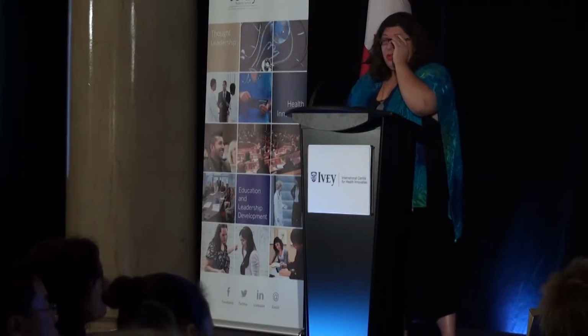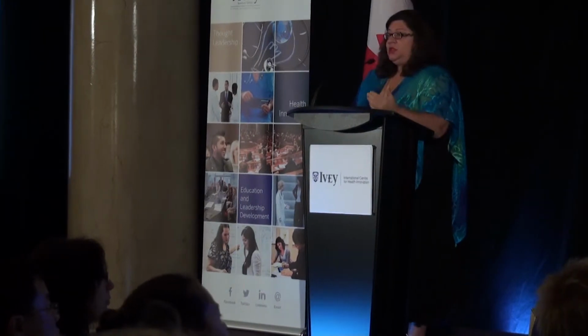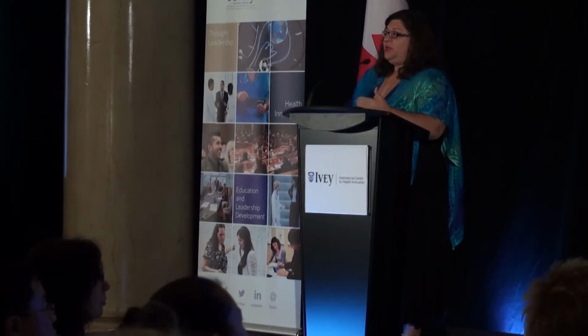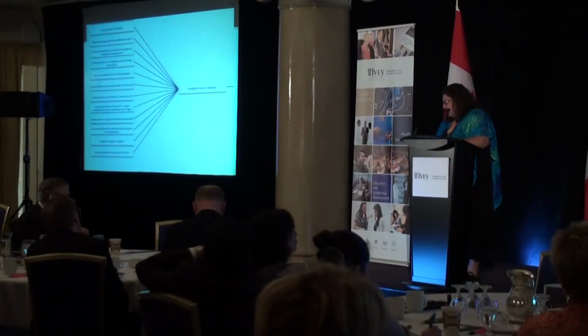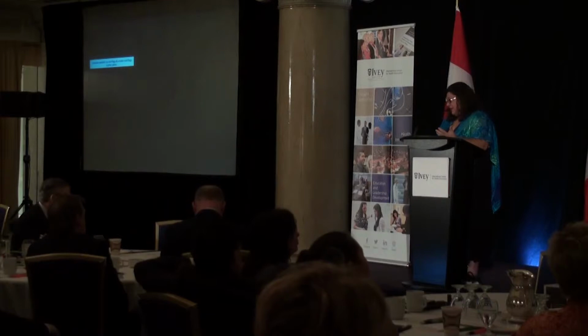This is just an example of some of the driver diagrams that we've developed. So for instance, the hospital to home transition, which is a particularly difficult time for patients where a lot of people really lose momentum and are readmitted, causing costs. And we think about all the different things that one can do to facilitate a better transition. And one could argue that so many of these things could be done by a community health worker. And so this is an example.